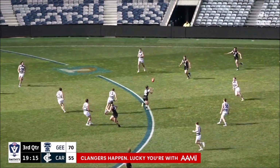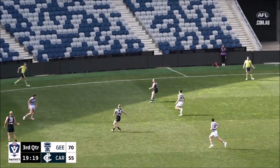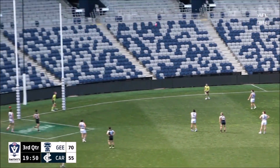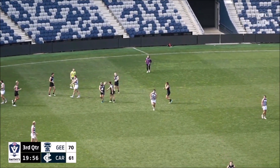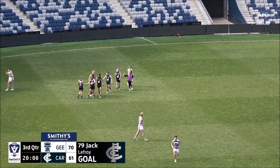Didn't quite execute it on that occasion, but it falls for Durden. 49 out, chips it into the pocket. Good pass, and Lefroy takes the mark. 35 metres out. Important kick for the Blues. They're still within touch. Lefroy's got his second. Margin back to 9 points. They're not going away, the Blue Baggers.